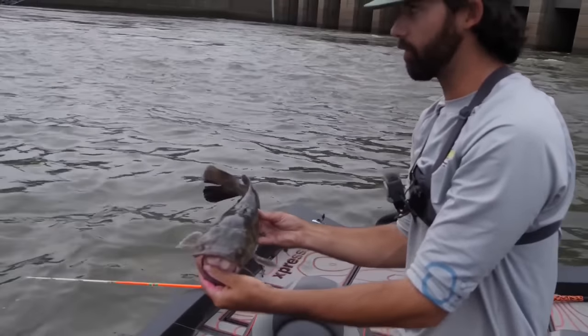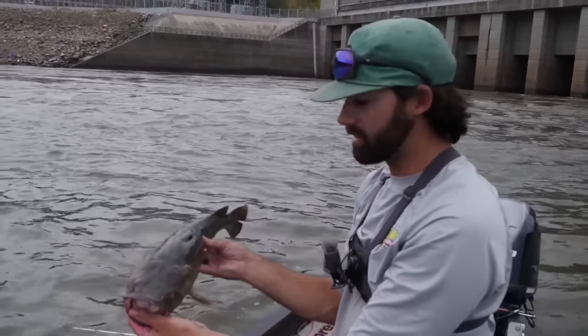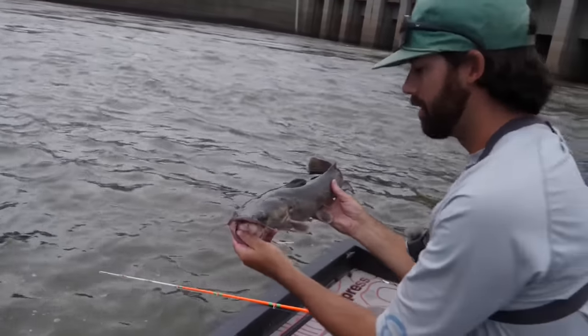We're gonna catch one smaller one. We like to keep smaller flatheads. We don't like to really keep the giants. But we'll send this one back and let him turn into a river monster one day. Again, cool fish. Look at the head on him. Just a little beautiful. Bye.